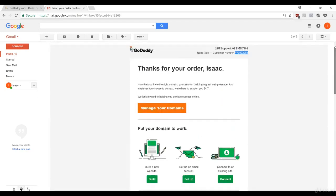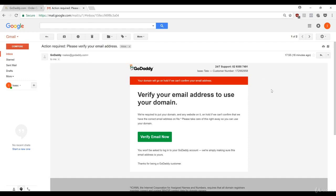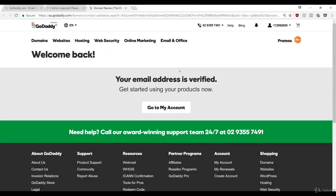You don't need to really click anything. Then let's go back. We had another one from them, a second one saying action required: please verify your email address. If you don't verify it, they'll put your domain on hold until you've confirmed that you have a real email address. So all you're going to do is hit verify email now. It'll load, and your email is verified.